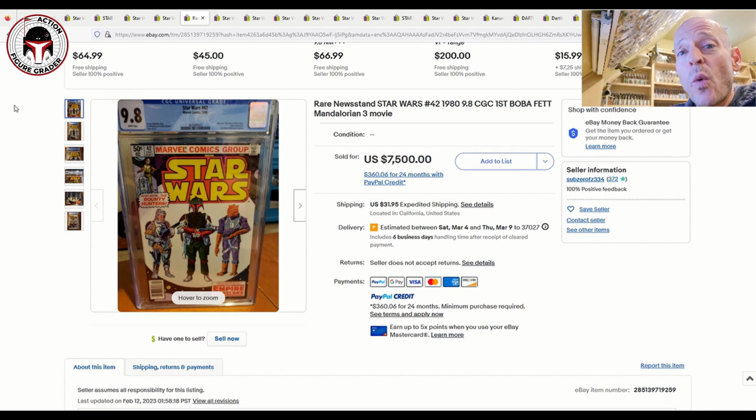But that price is well above the norm for a newsstand Star Wars number 42 in a CGC 9.8 with white pages. So to me, there's something going on with this book. I just can't see somebody paying $7,500 for it unless they just didn't know the market, or this one just sold on February 27th. We have season 3 of The Mandalorian coming out on March 1st, so maybe someone just got really excited and didn't particularly care about overpaying, and they just wanted to get the newsstand for Star Wars number 42, and they were willing to pay a massive premium. But I can tell you that I would pay nowhere close to this price. I think in an auction this book would sell for between $3,000 and $3,500. So that's how far off I think this sales price is.